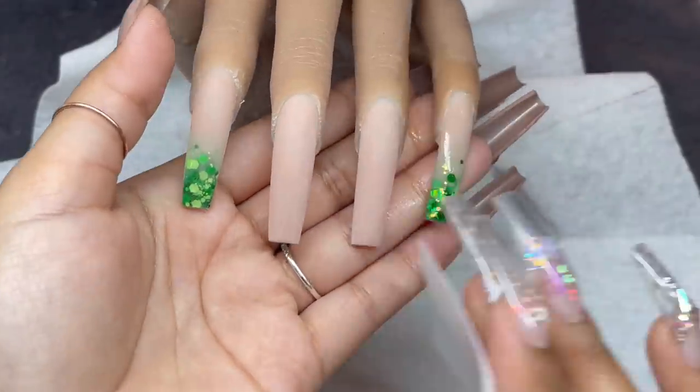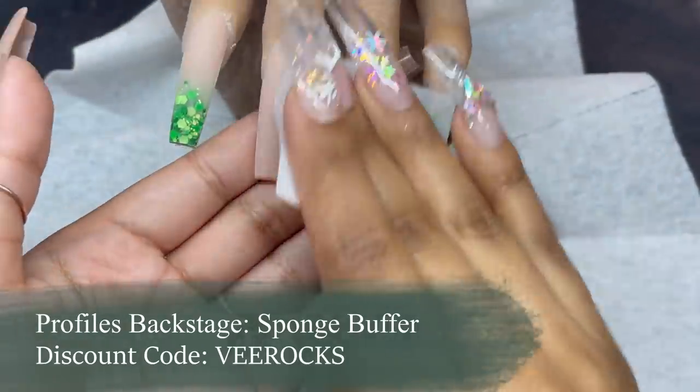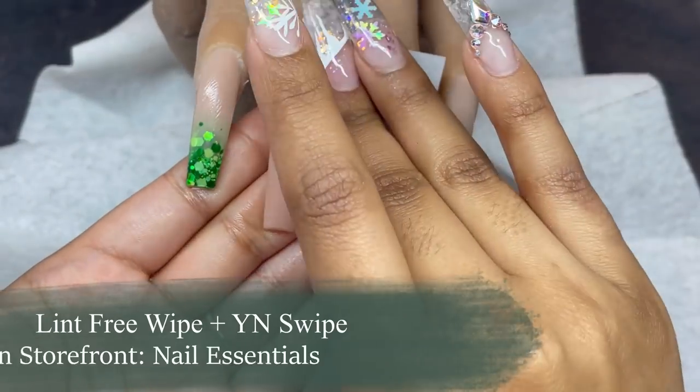Now I did buff the nails. I did use my sponge buffer from Profiles Backstage. Now I'm just going in and cleaning the surface of the nail, prepping my nails for my nail art using a lint-free wipe and some swipe.